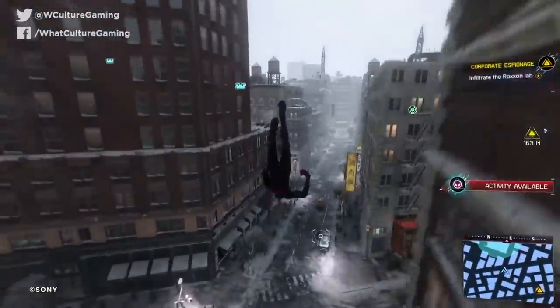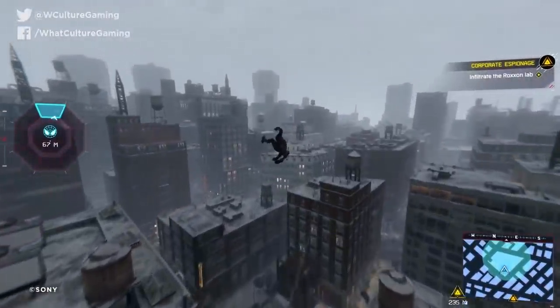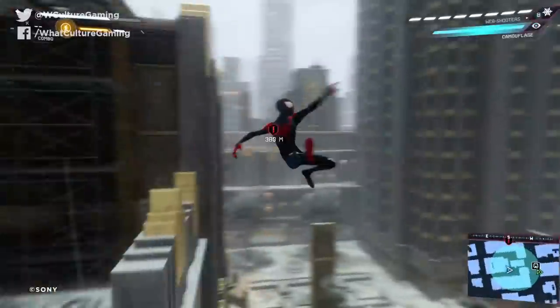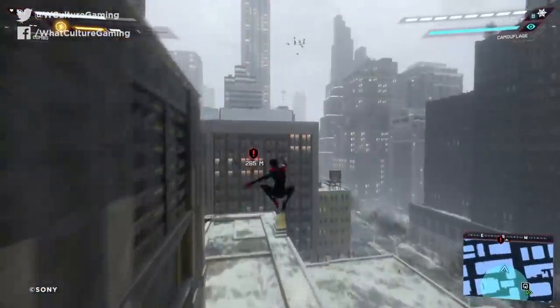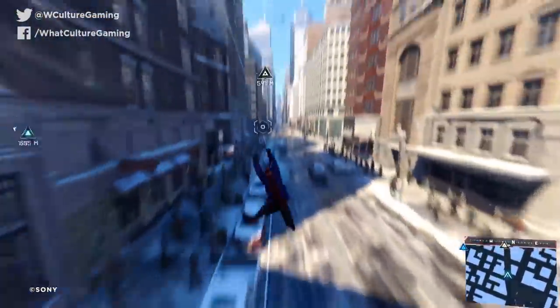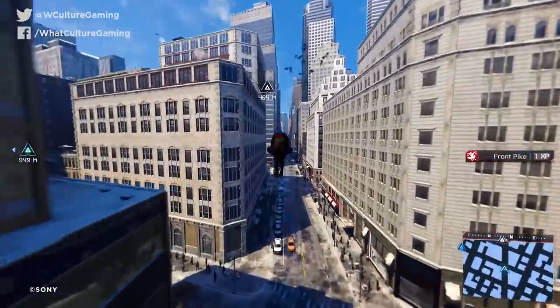There's a new trick system here where you don't have to hold triangle and circle anymore with different direction buttons to flip and spin while you're swinging through the city. Now you just hold square and push different directions. But you can push multiple directions with square and then go back to swinging or go back to air dashing or attacking out of that. And the game will find a way to stitch all of that stuff together.